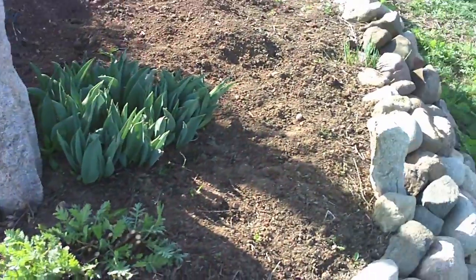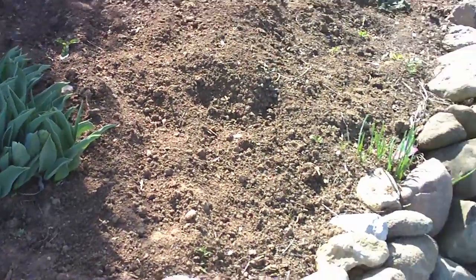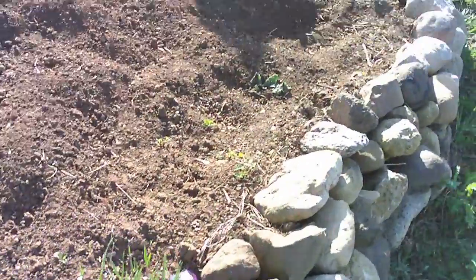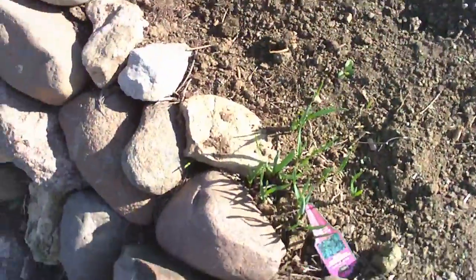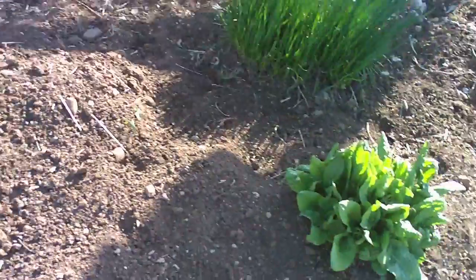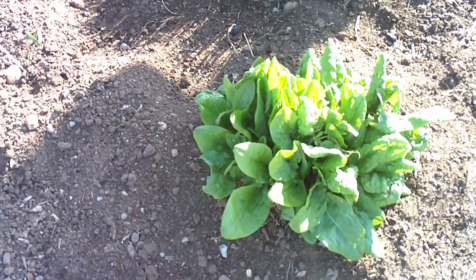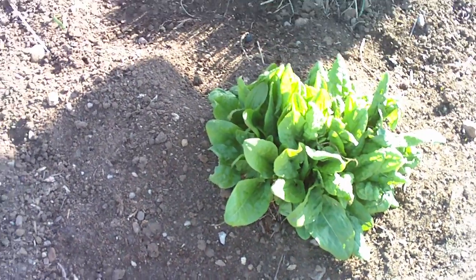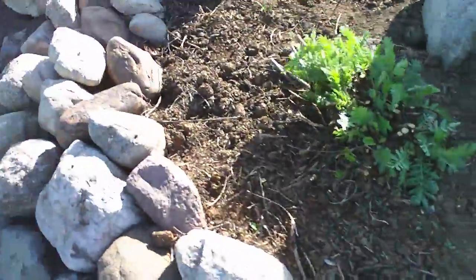Walking onions are coming up very good. The tansy, which tends to take over. I probably shouldn't have planted it there, but it's coming up. Got a little bit of garlic that I missed. They're coming up. And then we have the chives, and I think I misnamed this the last time. I think I called it arugula, and it's actually, I think it's sorrel. Not sure though. I'll have to jog my memory. It's one of those perennial greens.